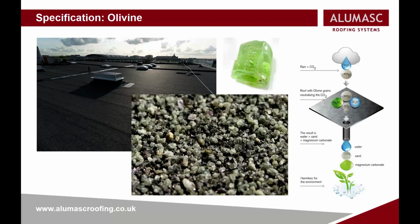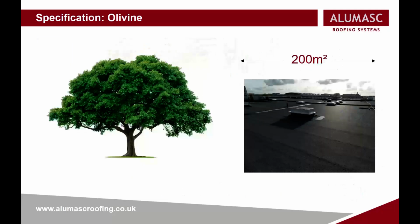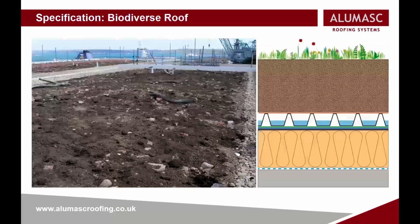So what we've done is replace the traditional slate mineral on bitumen felts with this olivine mineral for that purpose. And moving back to our tree, the tests indicate that over its 30-year life the olivine will remove 1.75 kilograms of carbon dioxide. If we do some arithmetic, we can work out that approximately 200 square metres of an olivine roof should be equivalent to our broadleaf tree in terms of carbon capture. So it's just to try and put it into a bit of a context. And we have a number of local authorities who are now specifying that to tick an environmental box, basically. Ecological things, we move on to brown and biodiverse roofs, all under the category of green roofing.